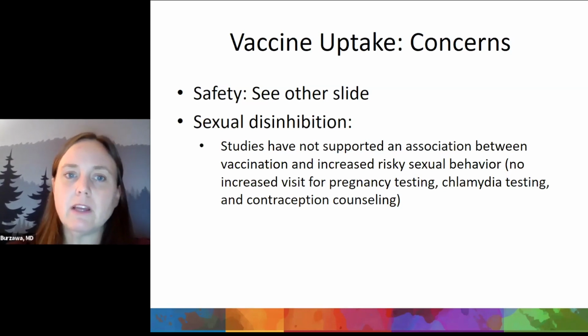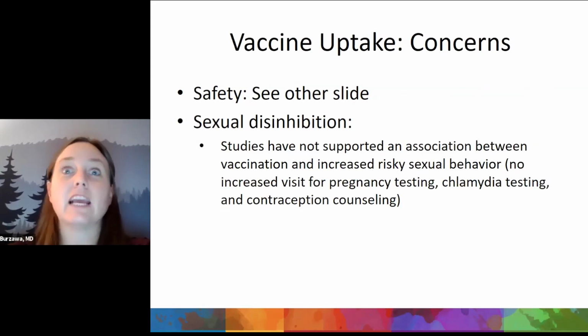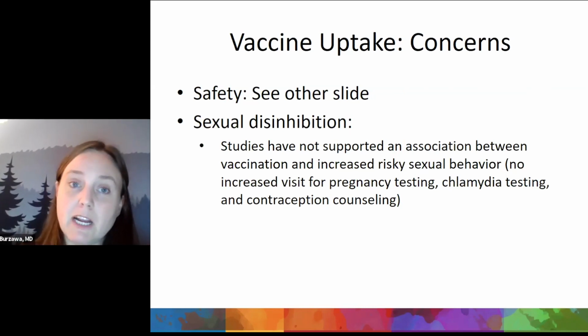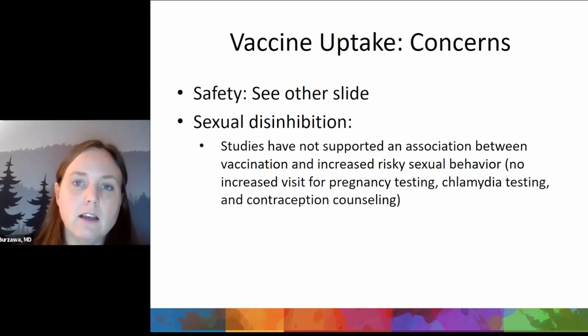And again, the way I try to talk to my patients about it is that this is a cancer vaccine. This is literally a vaccine that can prevent cancer, and all the more reason why we should be doing it. And not just one cancer, but many cancers. And just to be clear, it is recommended for males for the same age range that I discussed already.